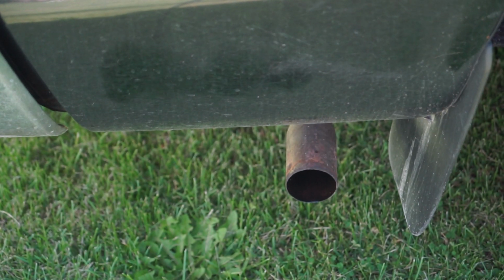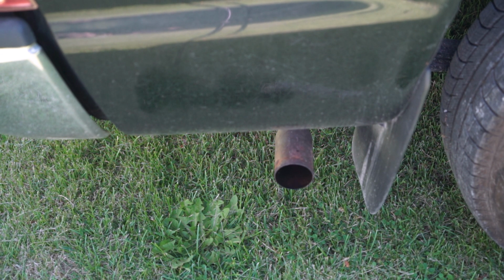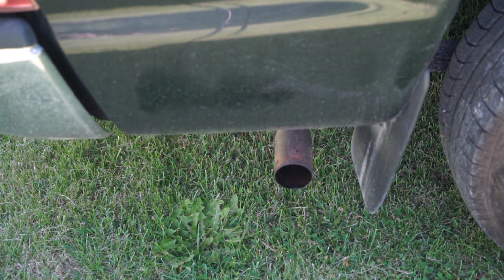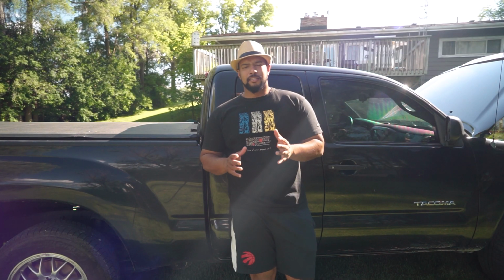I'm gonna give a couple of baby revs and let's see what you guys think. As I said, it is super quiet.